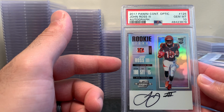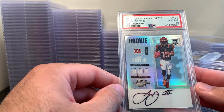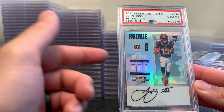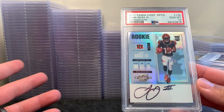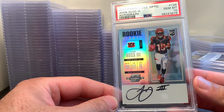I actually did really good on the football. I think my gem rate in football is like 75%, and basketball is like somewhere in the 50s. John Ross, I got this graded because I was like, oh, John Ross, speedster, and they got a new quarterback. He was hurt all last year. I don't know if it was personal issues or whatnot, but he didn't really play last year.